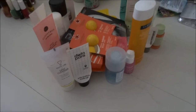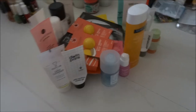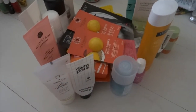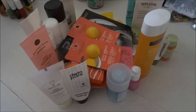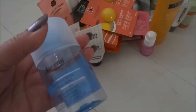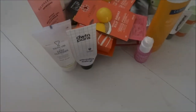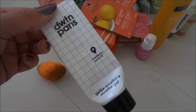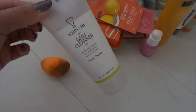Okay, I have cleaned out a little bit now and put the things in recycle, the ones that I've talked about. So the next items we have here are actually face items, and I didn't actually know that much. Let's see. We have this micellar water from Eucerin. But okay. We have this Downtown Paris micellar gel. We have the Youth Lab Daily Cleanser.